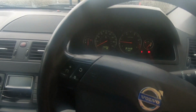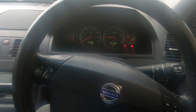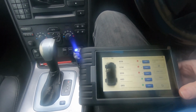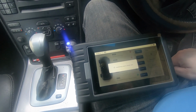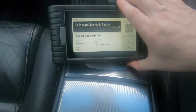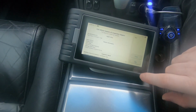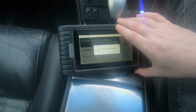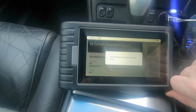So what I'll do, I'll scan this for fault codes. They should have done it. Should have scanned it and cleared any fault codes at the specialist, but I'll scan it anyway and see what comes up. I've scanned it and we've got some different codes, so what I'll do is create a report. So, make a PDF, see if this will work. Yep, okay. Just have a look at these error codes and we'll see what comes up.